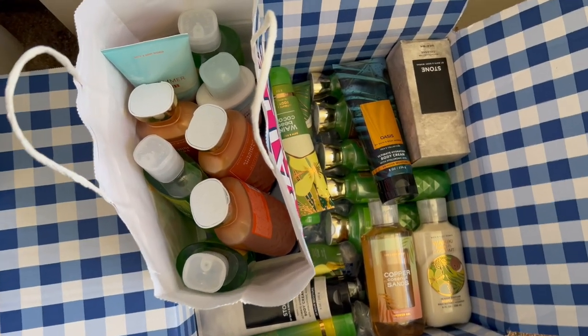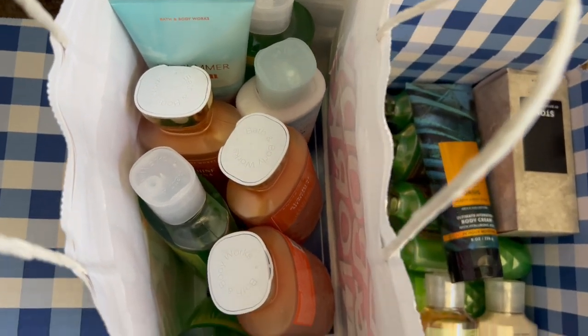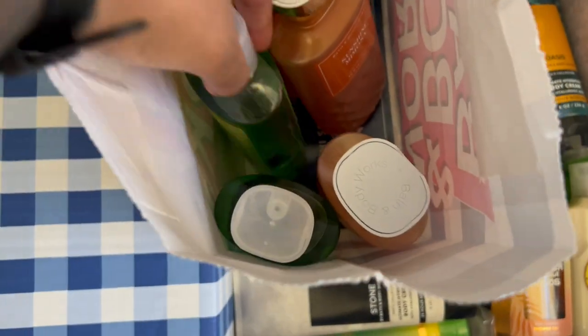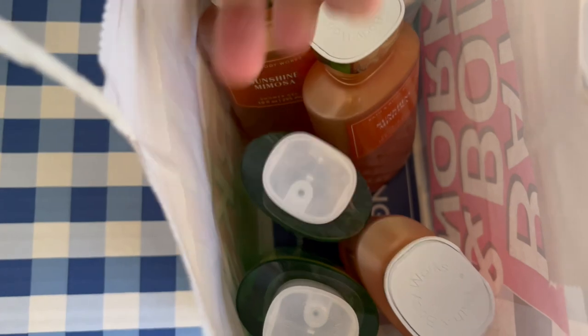All right, y'all. So this is our stuff. This is what we have. Mom went in one day. She was in the mall. She grabbed some stuff during the sale. I'll look at a couple things. Sunset Mimosa. This Waikiki Beach Coconut. Y'all, we have so many of these. Like, it's ridiculous how many we have.